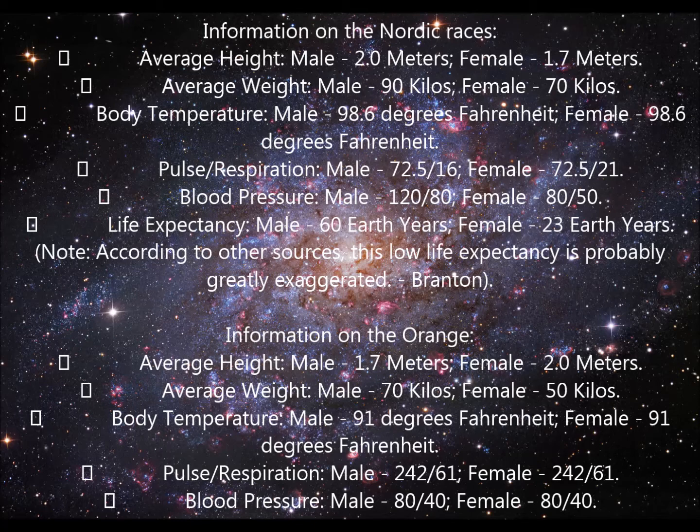Branton. Information on the Orange. Average height, male 1.7 meters. Female 2.0 meters. Average weight, male 70 kilos. Female 50 kilos. Body temperature, male 91 degrees Fahrenheit. Female 91 degrees Fahrenheit. Pulse/respiration, male 232/61. Female 232/61. Blood pressure, male 80/40ths.